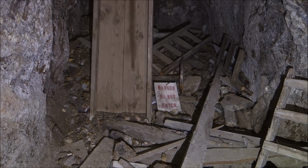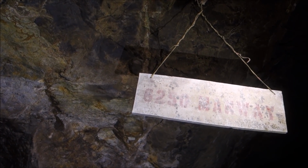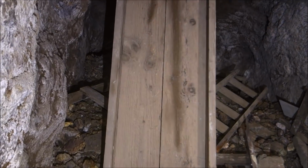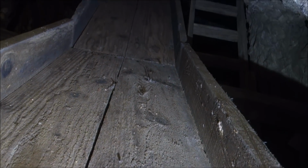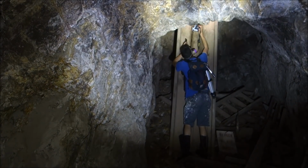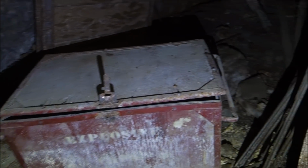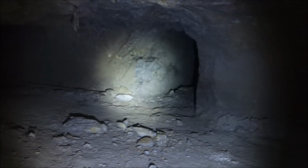It says danger, do not enter, and right there it says looks like 6230 manway. It is a bit crumbly back here, and oh, slipping and sliding all over. There is a look up manway. That manway's right there. Got an explosives box here, a little pocket right there, and looks like some chambers running off in different directions here.